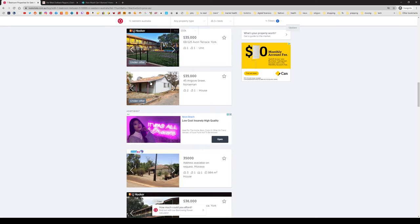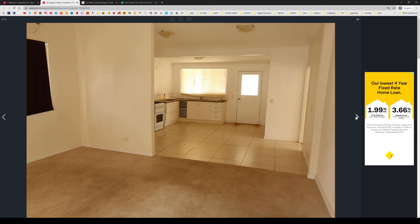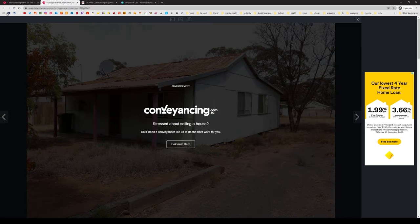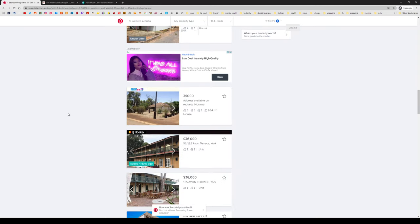What's this? Oh, it says it's under offer. Let's see what this looks like. At least it's not falling apart like the other one. There's barely anything there. Two bedroom, one bathroom cottage. Oh, they've got air conditioning. See, that's good. What's this?